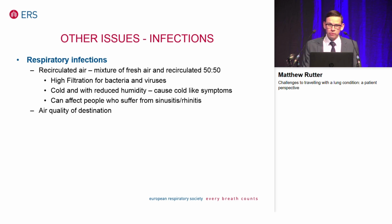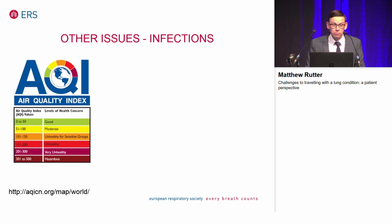So if we just have a look to see what that's all about. There's an air quality index. The rate's different, and it's now become a website, so it can be accessible. So if we just have a look to see what Milan is like. Not too bad. It's in the moderate zone, so it's 65.